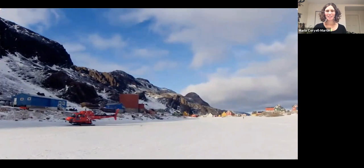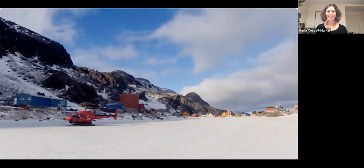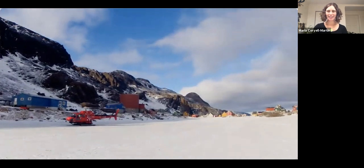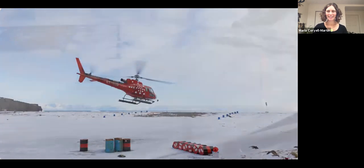But this is to help illustrate a sense of her field work, the scope and scale of what it takes to go out and look for things like narwhals. So Kristen's going to come on for a minute and share a little bit.